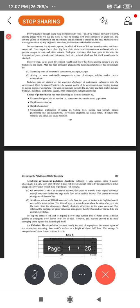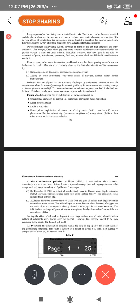So these are primary air pollutants. These again react with the components of the atmosphere, forming secondary pollutants. A secondary air pollutant is ozone. Ozone depletion is also there.